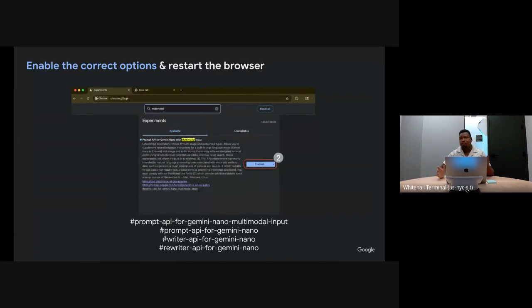And once things move from origin trial or experimental into stable, you won't need the token anymore. Even if it's there, Chrome will just know to ignore it. So there's nothing you have to remember to do to break it down after you're working with it. This is simply for early experimentation purposes.